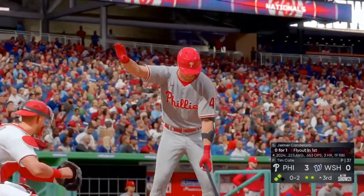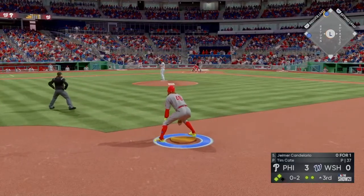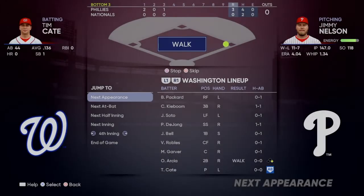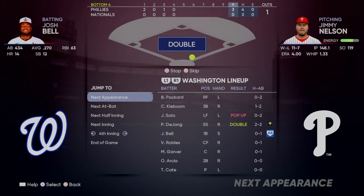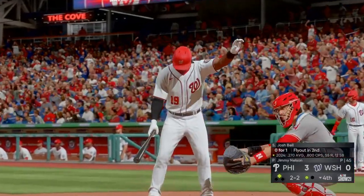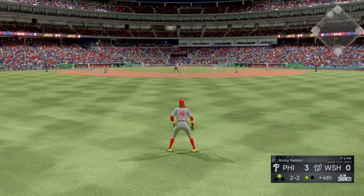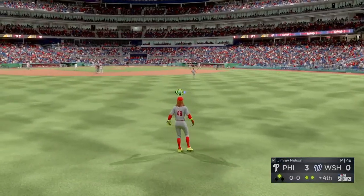Next to hit, Jamer Candelario, who flew out in his only at-bat so far. Minimizing the damage, it's ball four, take away. He's out. Josh Bell, the next to hit, the first baseman, number 19. High fly ball out to straightaway center. Long run for the center fielder. He gets there, and that's the second out.